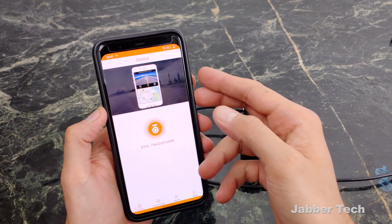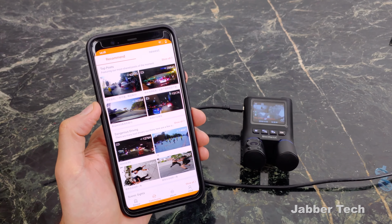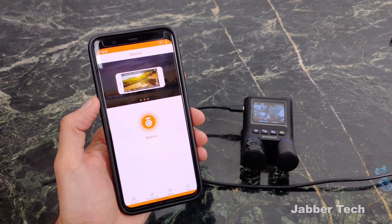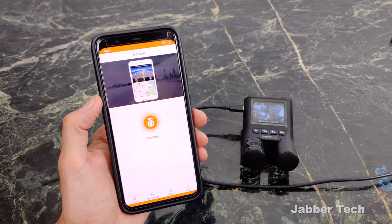But what's really funny about this, you actually have a community tab here, so if you want to see what other people have kind of uploaded and other people have shared, you can go ahead and take a look at it. But for me, I'm going to keep my video files private. Let's go ahead, jump in the car, and see what this is all about.